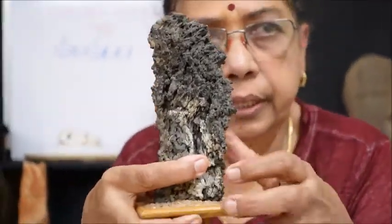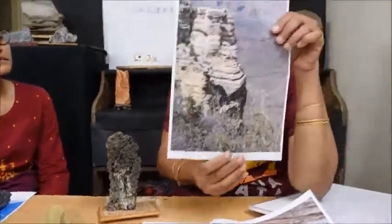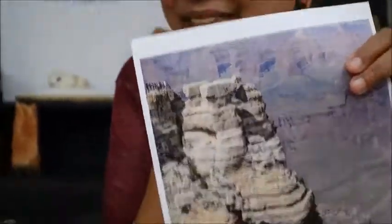Now if you see the shape of this stone, it is resembling the Lingana Ghat. Have you been to Lingana trekking, anybody? No, I have heard of it. I did it. Really? Yeah, I did it.